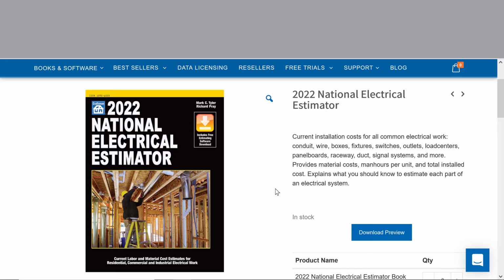Like I said, if you want me to do a review of the software, let me know down in the comments below, and I'll buy a copy and review it, and I'll give you my feedback on how large of a project I think you could do with that software and how good it is. And we can even open it up and take a look at it if you want.